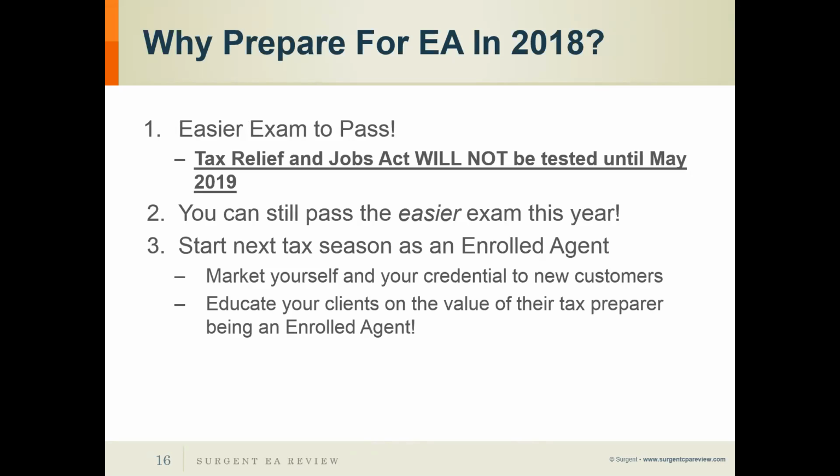By passing the exam this year, if you do it, let's say by the end of December, you can apply and get your credential before tax season really kicks into gear. So wouldn't you like to start the 2019 tax season as an enrolled agent, and market yourself and your credential to your new customers? I would strongly recommend you educate your clients on the value of the tax preparer being an enrolled agent, because in this industry, there are a lot of people that do tax prep from a data entry standpoint. They're just looking at the information and typing it into their tax software. They don't know the consequences of what they're putting in, or whether there is something missing that would give the customer a better tax return.